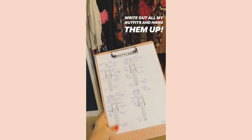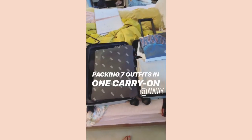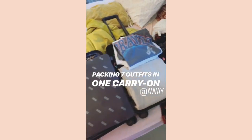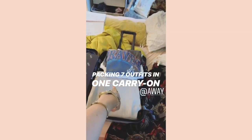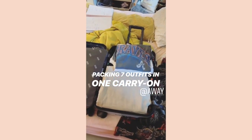I've planned out all my outfits and you can see them all hanging up here. I'm using my Away suitcase and here is all of my clothes. This is 7 outfits in this section of the suitcase. So I got a lot in there.